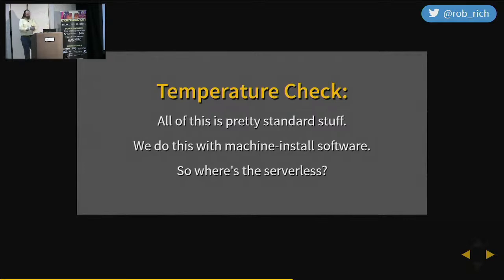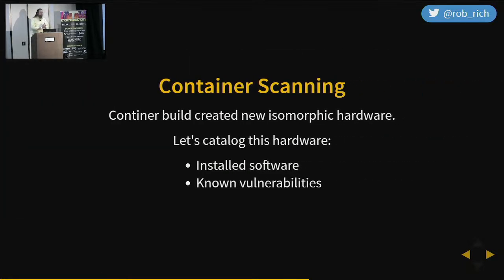So, how we doing? Thus far, we've talked about pretty standard stuff. Unit testing, integration testing, policy validation, static code analysis. So where's the serverless? Where's the container in this? Yeah, let's pivot into that, container scanning.